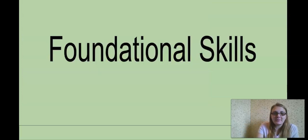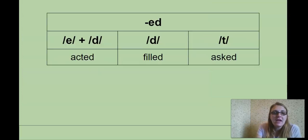Good job. All right. Our new sound skills for today. The ending ed, it's a suffix, will be at the end of a word. It can have 3 different sounds. So when you see that in a word, there's 3 different sounds it could be. If you're not sure which one it is, just try out each one until it makes sense.